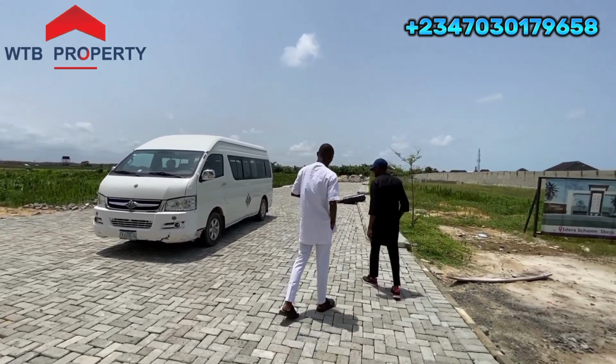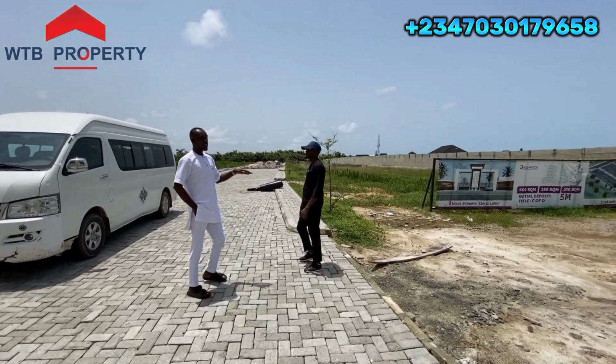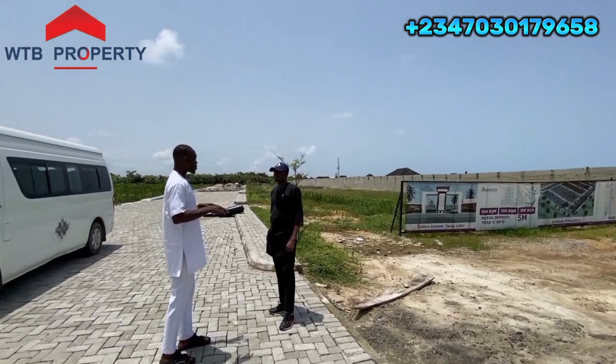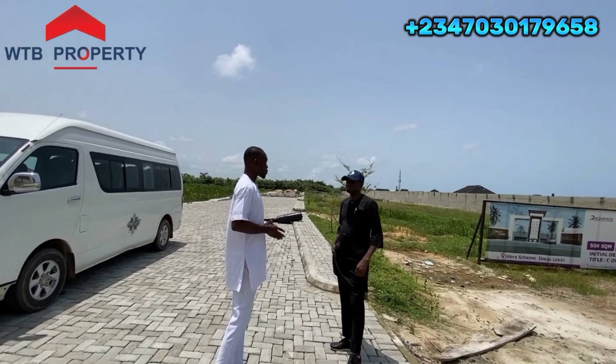And one thing I love about this project is that it is seated just in the midst of notable landmarks such as the international airport.